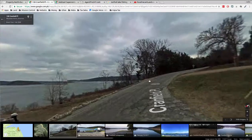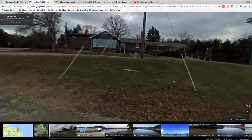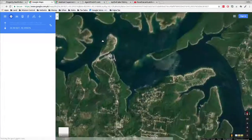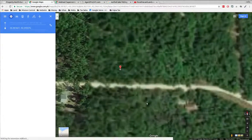There's trees, and it's green most parts of the year. It's not too cold. And then there's houses all over the place here. So let's zoom back out. This property is down on this street. If we zoom in on the property, you're in the woods.